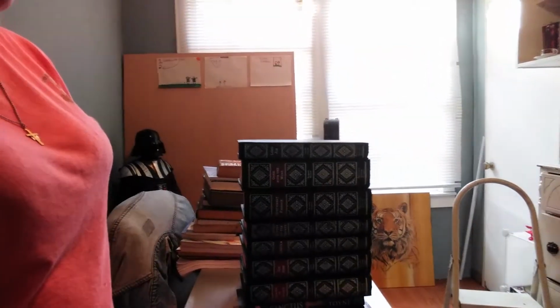Now as for these, I have no idea where to put those because they're not going to fit on the shelf. I don't know. But I also have some Shakespeare, Edgar Allan Poe, things like that. But that's about it, guys.